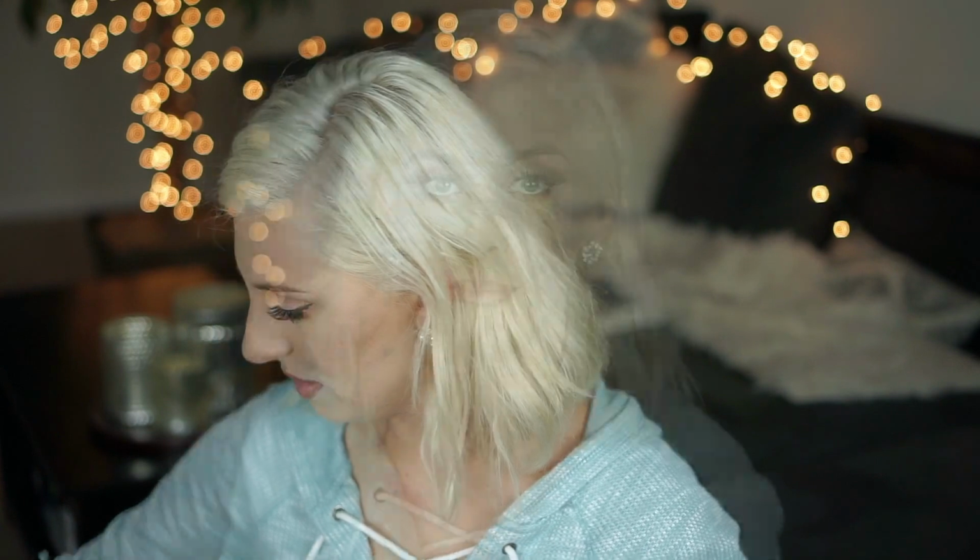Okay, so for highlight, I had a really hard time deciding which one I'm going to do because they're all just so pretty. But I decided to go with this more champagne-y gold tone to match my more pinker eyeshadow. I'm going to take my fluffy fan brush and get all up in there.